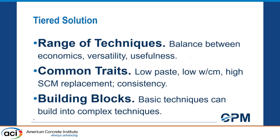Given that history, and like I mentioned, about 22 state agencies have implemented electrical measurements. Some of the things that we've highlighted is that there are a range of techniques that you could use. You could use ASTM C1202 that monitors the current flow over a 6-hour period. There are migration techniques, and then the popular one that we've talked about a lot today is electrical resistivity. All of these are picking up on the same common traits, but which one you implement at your agency is a balance between economics, the versatility that you might need, and the usefulness of the data that you want to come out of it. But all of them are picking up on things that we know correlate to good quality concrete: how consistent the material is, and materials or mixtures that have low paste contents, low water cement ratios, and high SCM replacements. These are things that we know lead to good quality concrete in our transportation infrastructure.